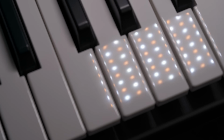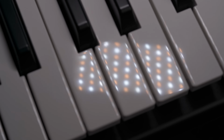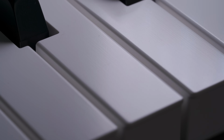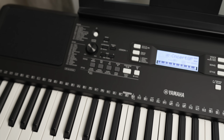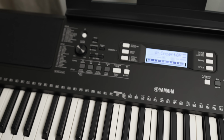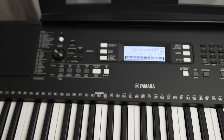Both keyboards have 4 velocity curves, and it's easy to find one that matches your playing style. The key surface of the PSR-E373 is smooth and glossy versus the matte micro-textured key tops of the Casio, which I personally prefer. The keys on the Yamaha are also noticeably noisier than the keys on the Casio. This may be a deal breaker for you if you are fussy about key noise. For this round, both keyboards get a point as they each have their own unique advantage.